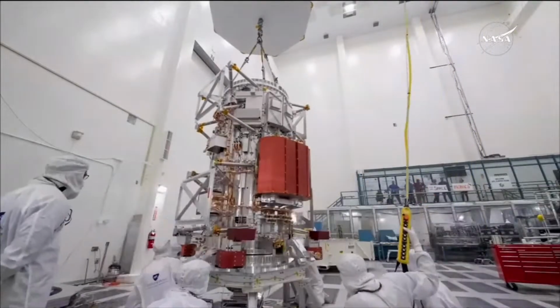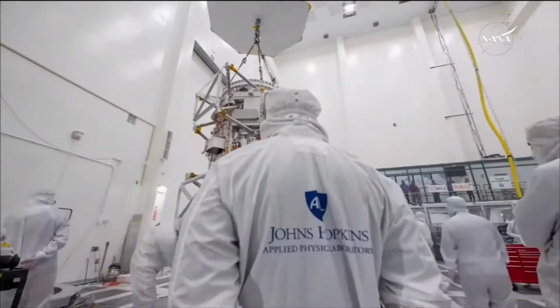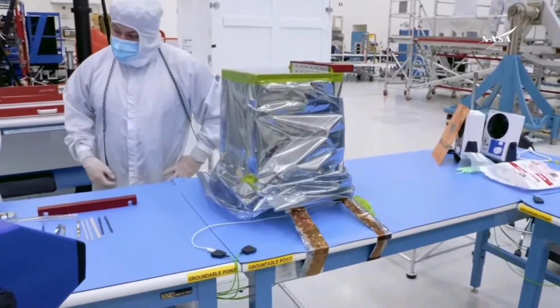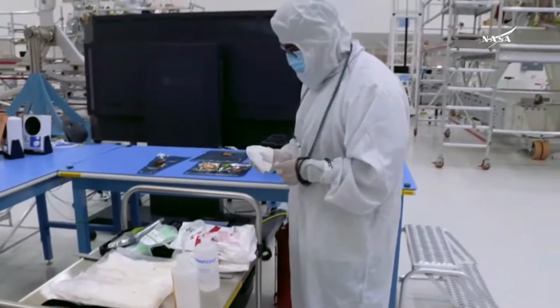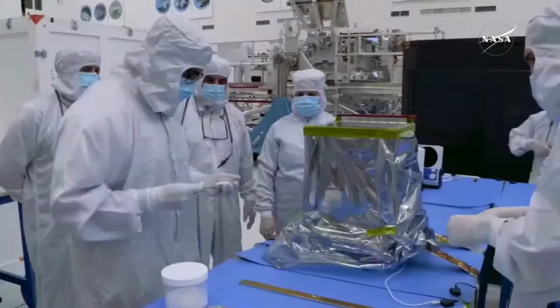And you're basically making sure that you don't sneeze on the spacecraft, right? You don't get little bits of skin or hair or anything stuck on it. And then all of the instruments, you can see how they're wrapped up in this kind of protective shielding. And then people are just very, very careful.